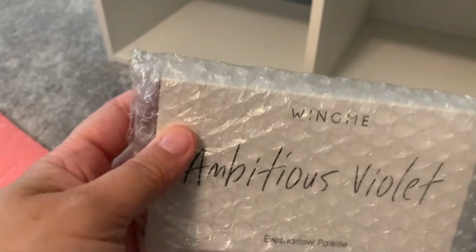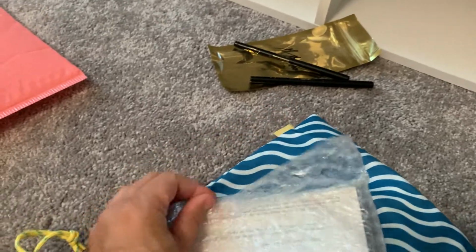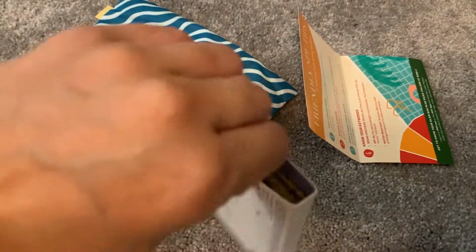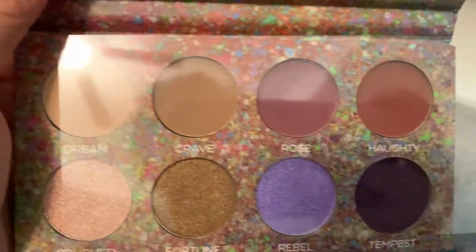This is Wing Me and Ambitious Violet eyeshadow palette. Oh, okay, so we get an eyeshadow palette. Now there's supposed to be 5 full-size products, and you get to pick 3 out of the 5, which is why I like Ipsy versus BoxyCharm. Okay, so we have palette in here. Oh, I like this. Giving me artsy vibes here. Ooh, yeah, with a mirror.